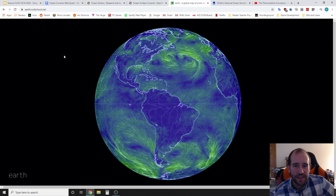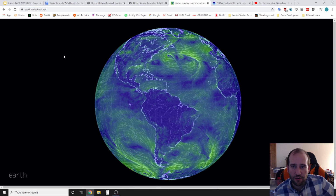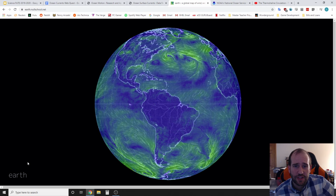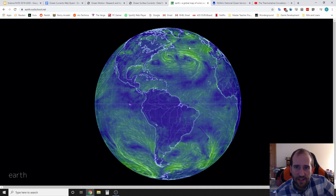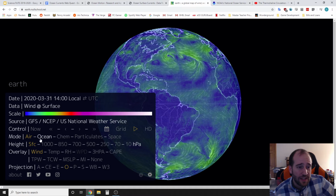Earth null is this one. It's a really neat looking map. It might take a little while to load on your Chromebooks, but it's totally worth the wait. This shows different wind patterns moving around. You can actually see the low pressure centers and how the wind's moving in these. You can see that counterclockwise movement. There's lots of options.